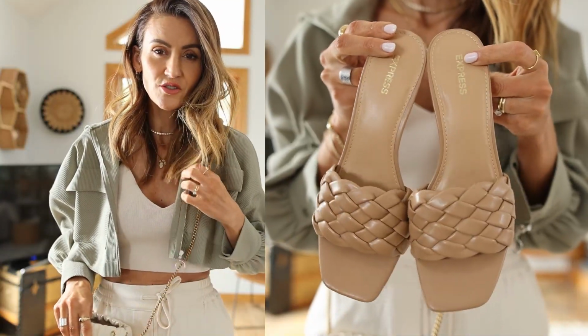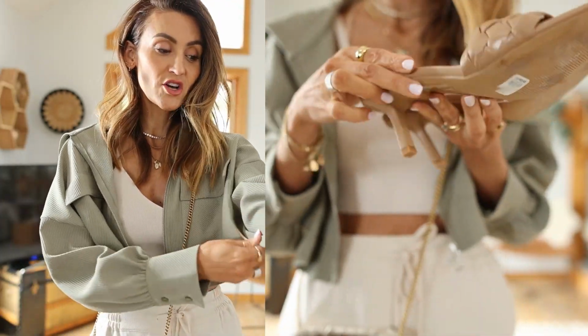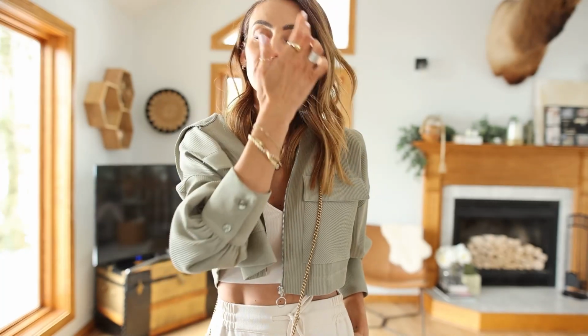I would style this with my little Gucci bucket bag, and I am wearing my Express braided sandals in here. It's a low heel, and I love this vibe. I love the colors they are together. Not super monochromatic, but definitely all in harmony. I feel like I would wear this to a cute little brunch with my friends, or a stroll in the mall or something like this. Once spring comes around, you'll definitely see me wearing this non-stop.